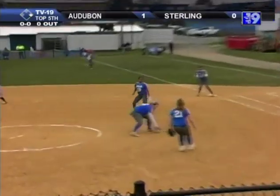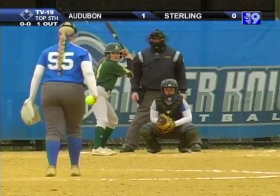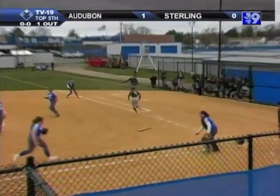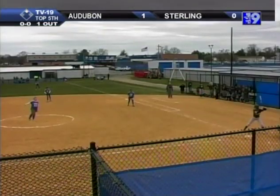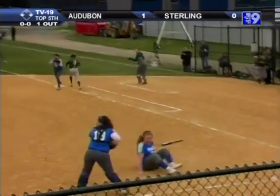Bunt down the first baseline. Skelly picks it up and sends it over to the plate here. Another one, beautiful bunt. That's going to stay fair, and all the runners are going to be safe. That ball had so much backspin on it. Most times you're going to watch that go across the chalk down the third baseline, but it did not have enough steam.